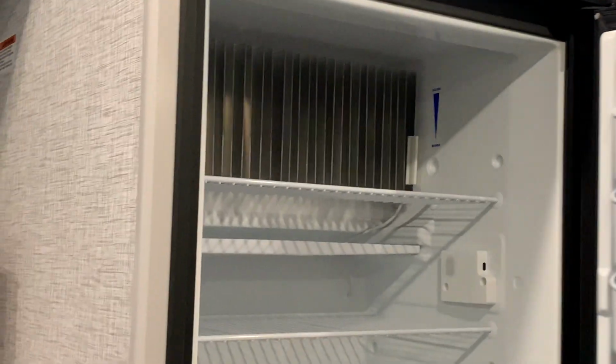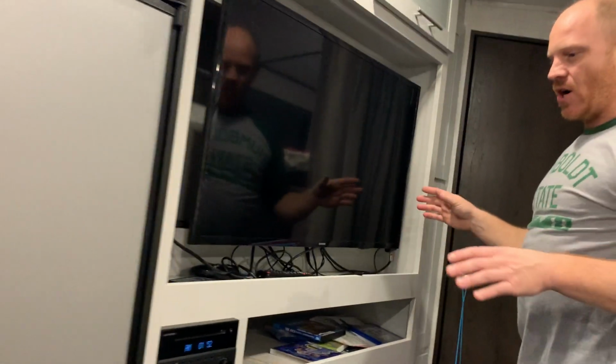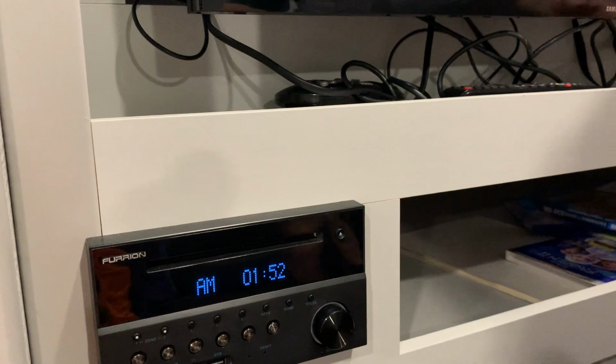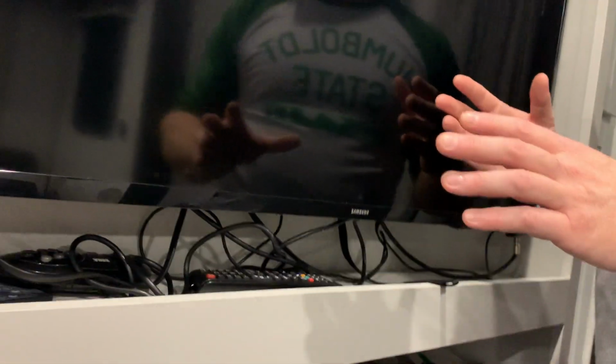So I like these little drawers. All right, and so this RV, it also comes with this travel trailer. Comes with this Furrion DVD player, CD player, connects to speakers. You can connect your phone to it, Bluetooth. If you're wondering, no, it is not 1 a.m. Yes, that time is wrong. It's not 1 a.m.